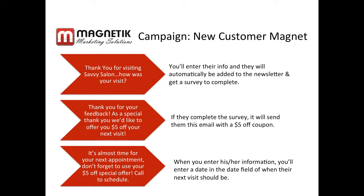So the salon owner will enter in the date of when they should be back in, and in accordance to that date, 2 weeks before that time, they'll get another email that will say, "Hey, it's almost time for your next appointment. Don't forget to use your $5 off special offer. Call to schedule today." So you can see it's a call to action, and now they're being reminded again, "Hey, remember you have this offer, come take advantage of it." So this is a great example of a new customer magnet.